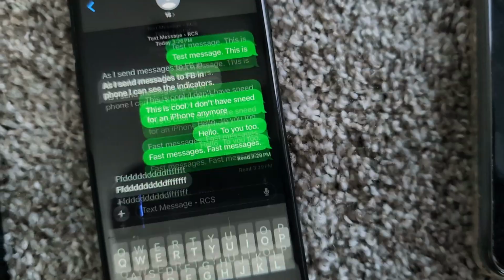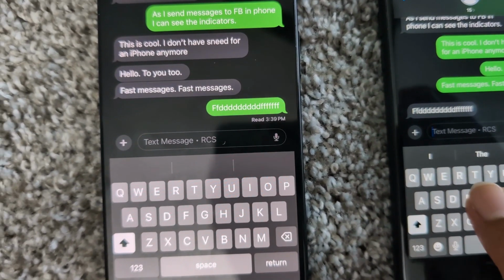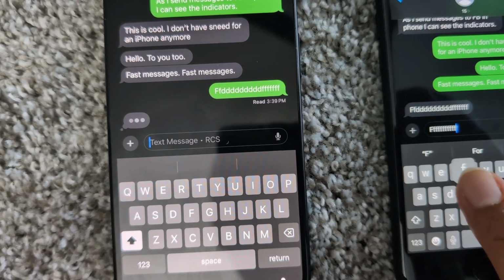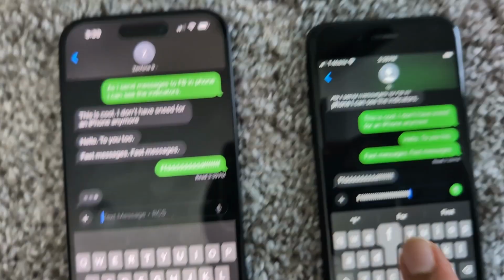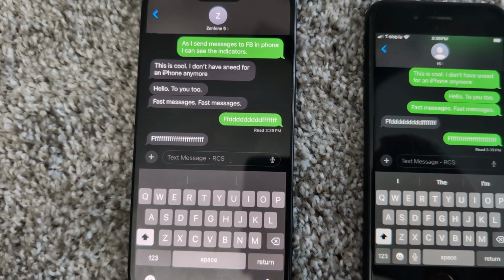Now, what I didn't see happen, and let's see if it happens this time, I'm gonna start typing on the iPhone SE, and there we go. Now we have the little typing indicators. And if I send that, then boom, now we have that.